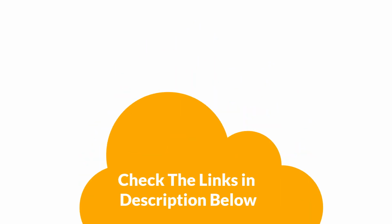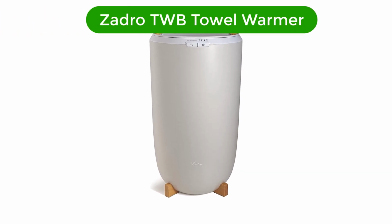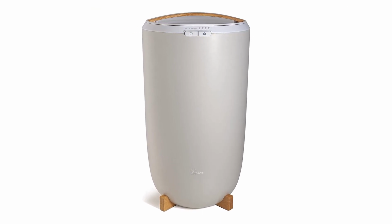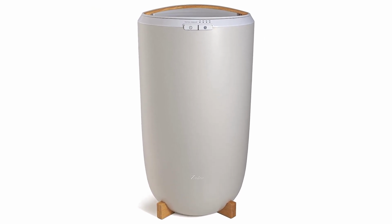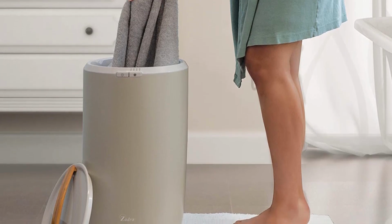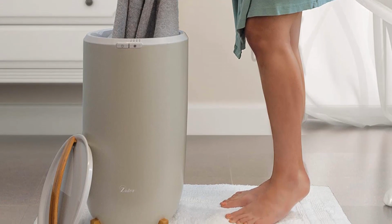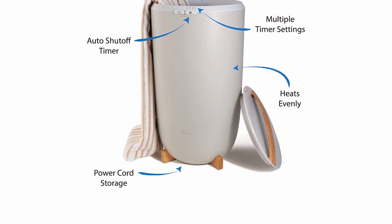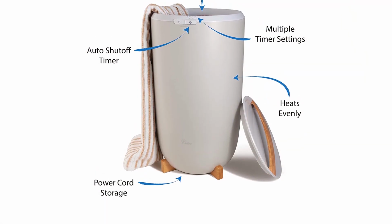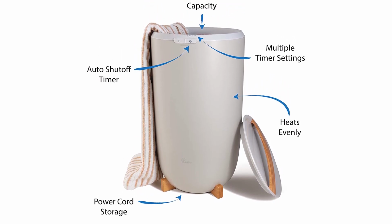Let's start. Number 1. Our top pick is Zadro TWB Towel Warmer. The Zadro TWB Towel Warmer is the perfect addition to any bathroom. Whether you want to keep your towels warm and dry after a relaxing shower or just want a luxurious spa experience, the Zadro TWB Towel Warmer has you covered. This towel warmer features a sleek and modern design that fits in any bathroom.